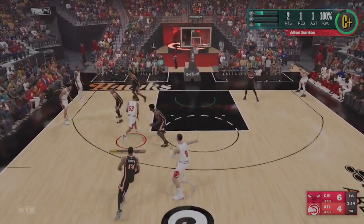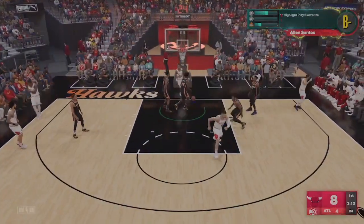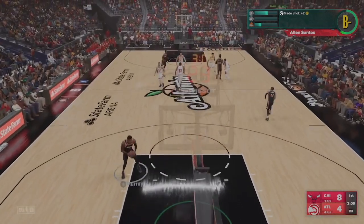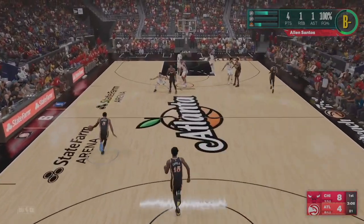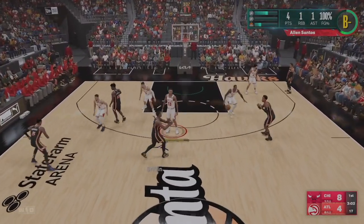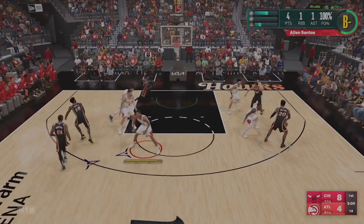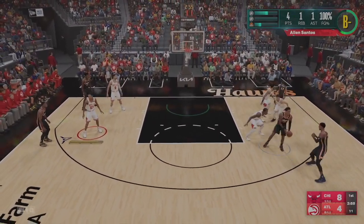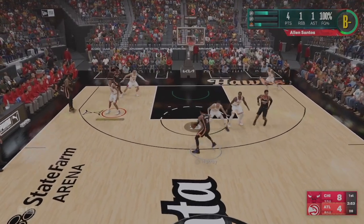Vucevic, a screen on Griffin. Here's Santos, and the dunk by MP. And credit the screen for giving him the space he needed to get to the rim. For sure, it allows him to come in with the sledgehammer. Yeah, well, he could have settled for the layup, but when you can attack the rim and rise up like that. Here's Collins after the Bulls pick up two.